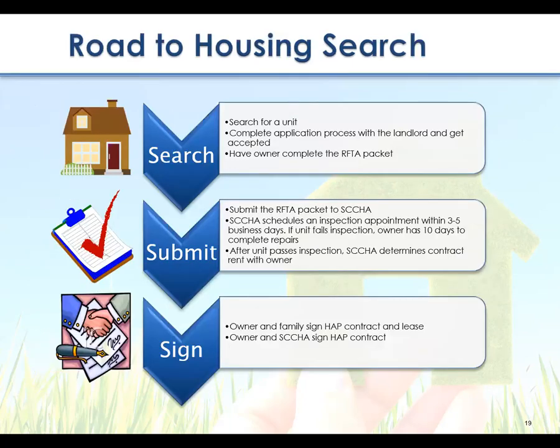The road to housing can be simplified in 3 stages. The first is the search: you can search for a unit, complete the application process with the landlord, and get accepted. Then you have the owner complete the RFTA packet. That stands for Request for Tenancy Approval. The second stage is you must submit the RFTA packet to the Housing Authority. The Housing Authority schedules an inspection appointment within 3 to 5 business days. If a unit fails inspection, the owner has 10 days to complete the repairs.